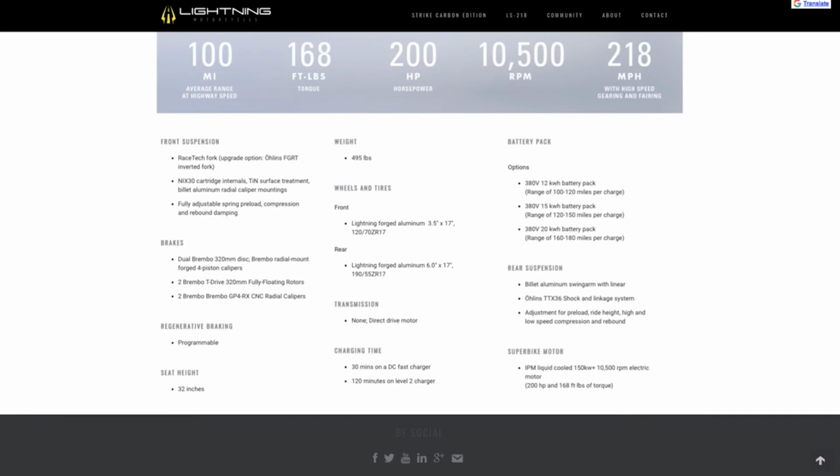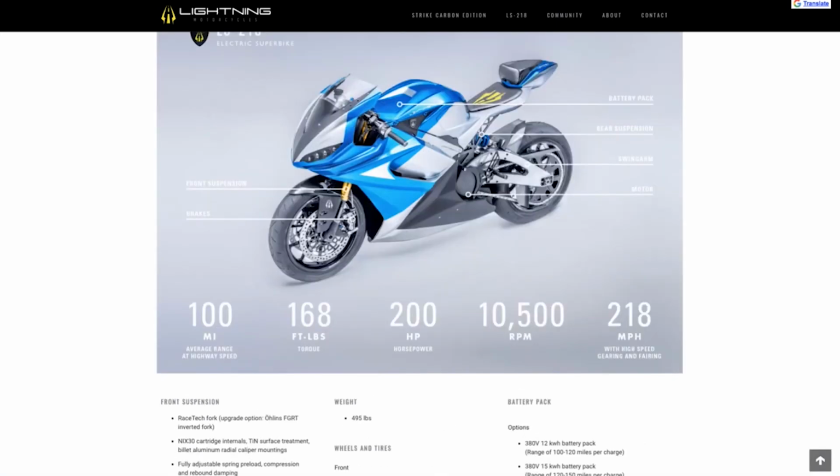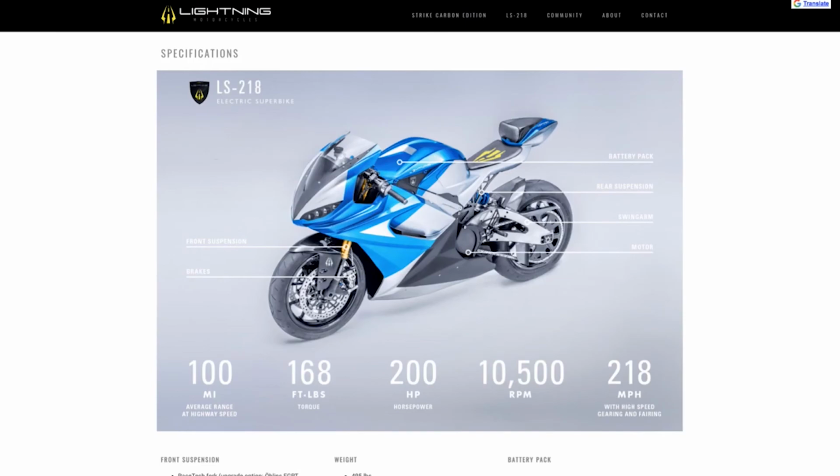Never seen it before. It's cool. Hey, if you work at Lightning, hit me up. It looks rad. I see people in LA with electric bikes. I see the Zeros all the time. They're cool, they're interesting. Good city bikes. I don't have any thoughts. I'm sorry. Anything else?